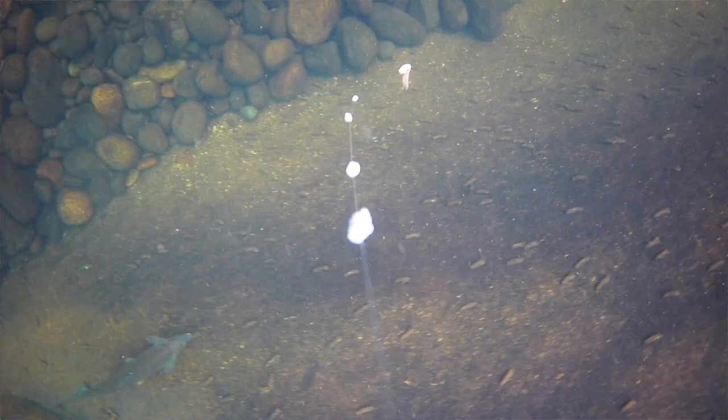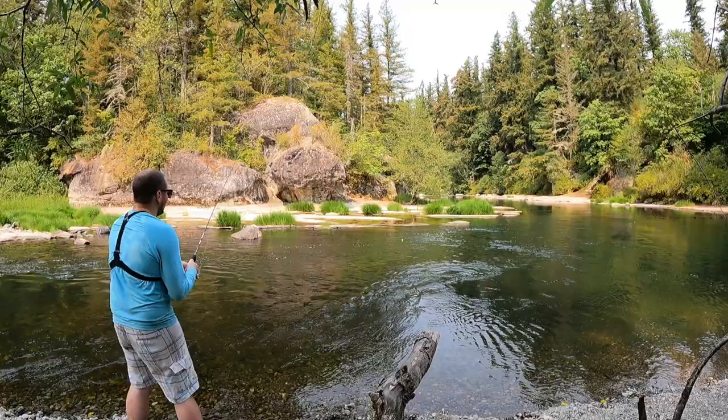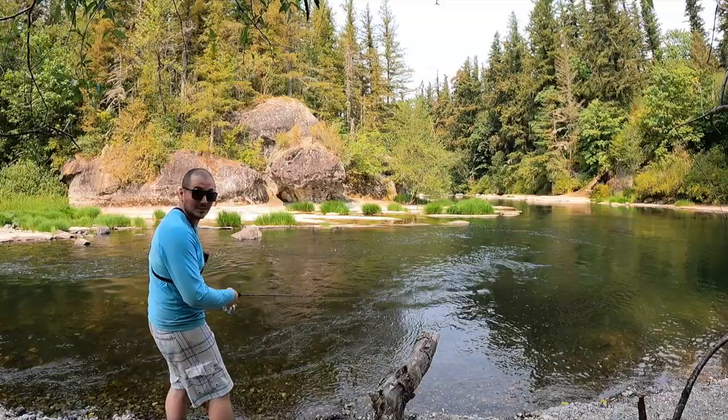Right there in front of that rock. That's where it's happening. Come on, baby. Oh, there he goes. That was a bobber down. Still hitting it. There we go. Oh, man. It's got to be some really small trout playing with it, but where all the small ones are, there's got to be a big one. Ooh, Kiara's watching now, too.